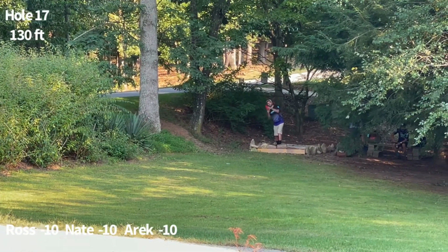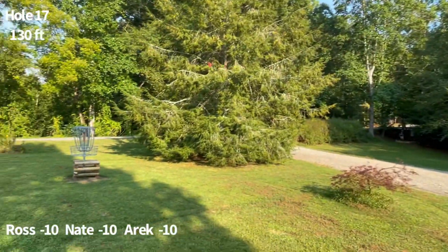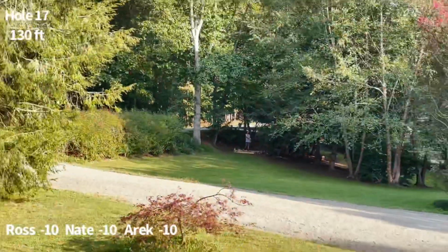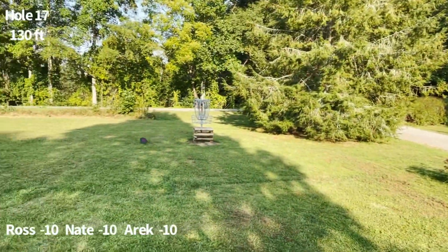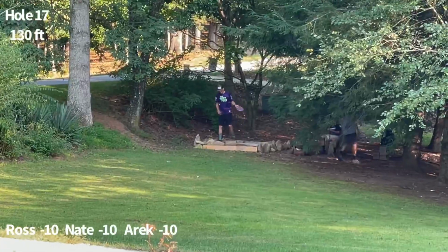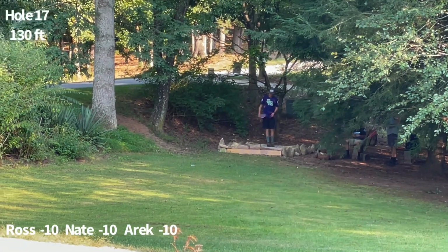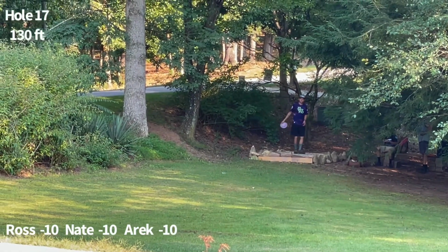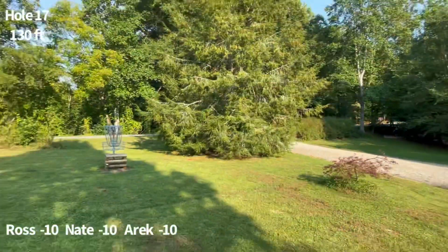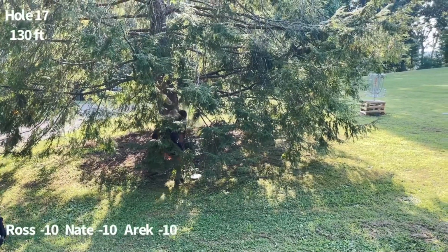Here's one of the shorter holes on the course. There is a big tree that is right in front of the basket, so you can't see the basket. Nate kind of gets hung up, but he rolls out to about 10 feet. Ross with a beautiful park job. Arek decides to take the backhand route with a titanium zone. Smooth shot, but I think that's a little inside. Yeah, he hits the guardian tree, and he's in there. You really don't want to be in this tree.